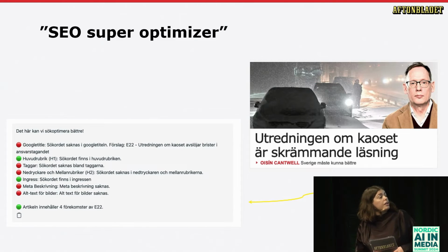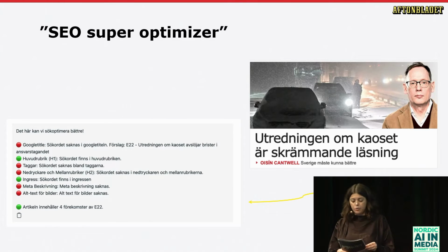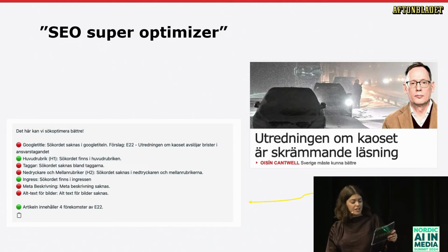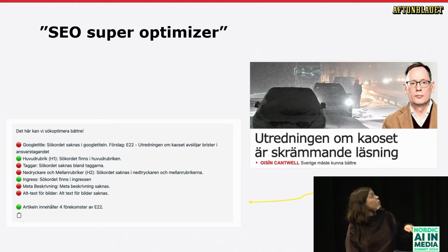And being out on the different departments and newsrooms, talking with our colleagues, one highly requested tool was an SEO tool. And working with our Google expert at Aftonbladet, Kalle, Katarina from the AI Hub made the Super Optimizer, which is a checklist that not only suggests improved Google titles, but also suggests other ways to improve your article in terms of search engine optimization.